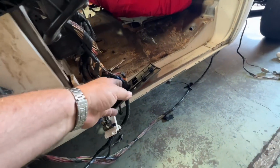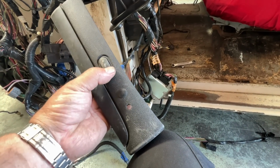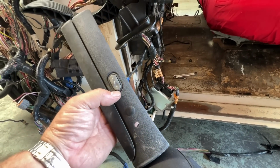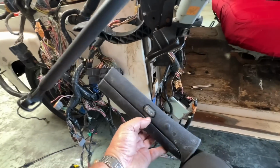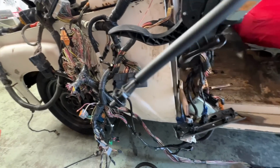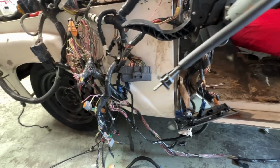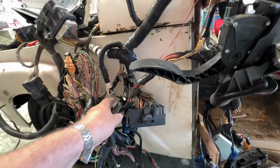I found a plug and a switch, and this is what controls the power pedal. The brake pedal is adjustable depending on how tall you are. You can lift or lower the brake pedal to your comfort. Started snooping around. I saw that this was a turn indicator switch.